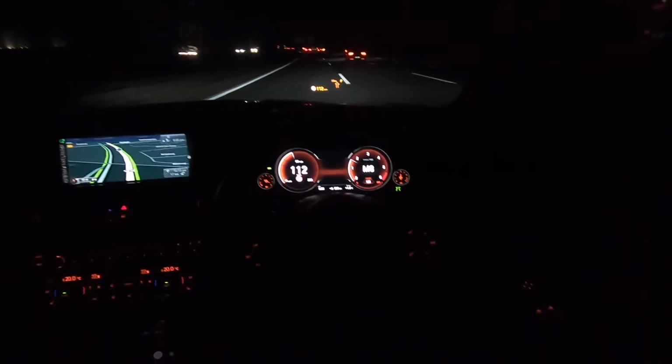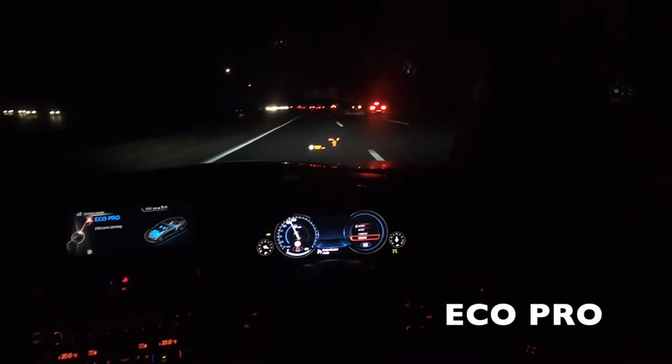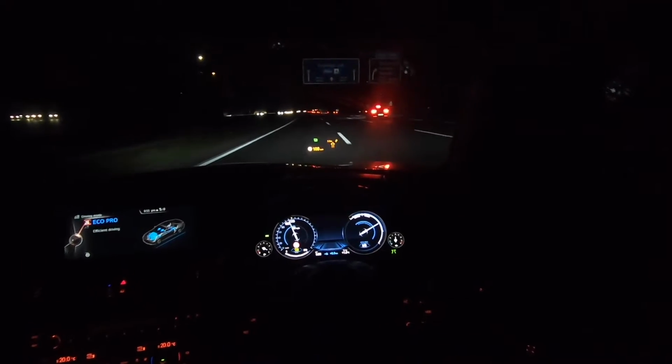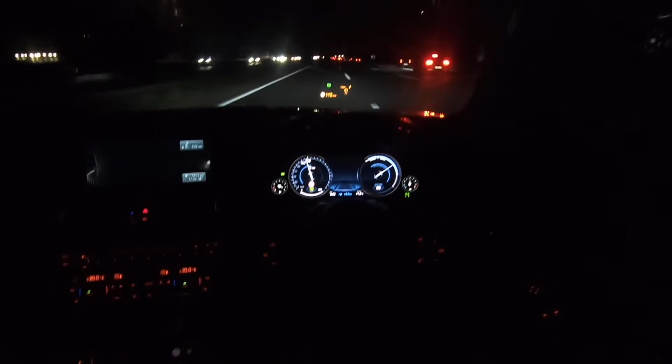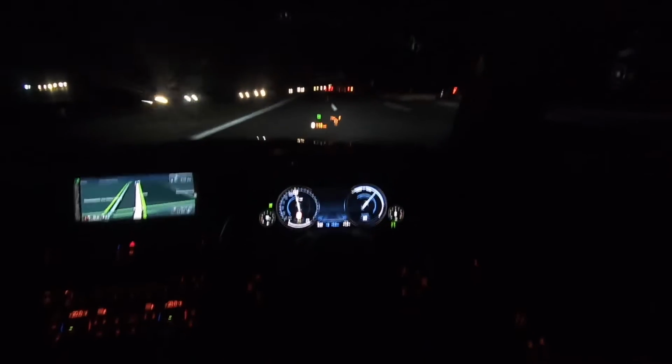So what I'm going to do now is put the car back into Eco Pro mode and then just activate cruise control, because at the moment we are subjected to some further speed limits.